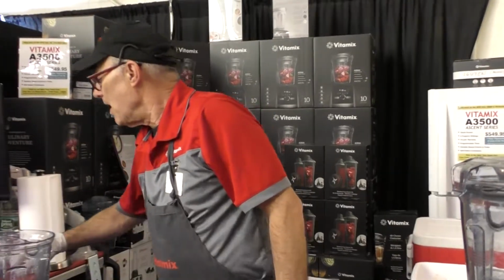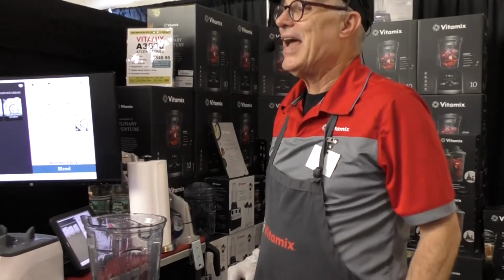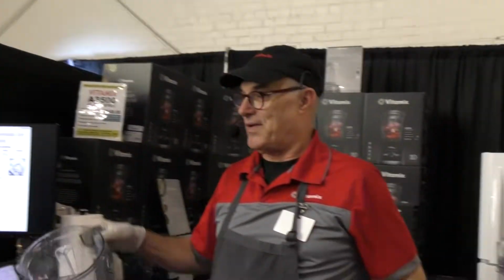So the vanilla is actually spinach and avocado. It tastes like vanilla ice cream, but it's a healthy vanilla ice cream.